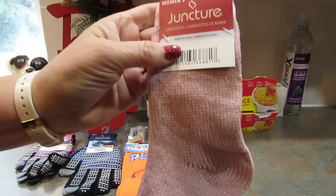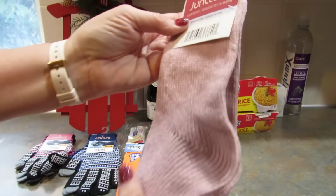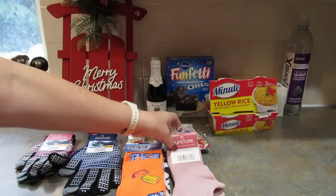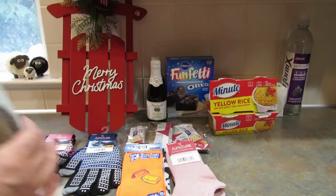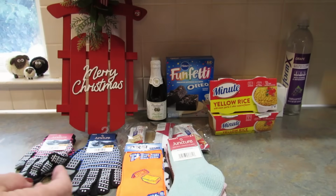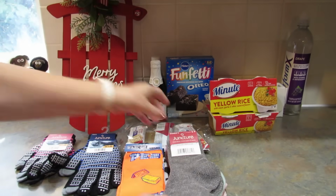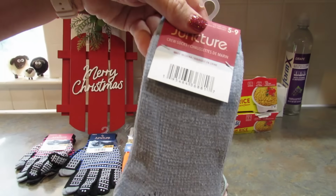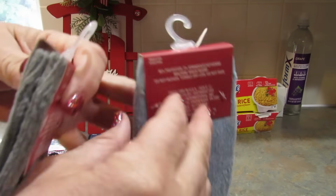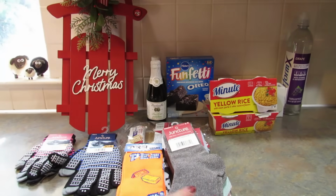And then they had these crew socks that are just so soft. Now they're Juncture, so I don't know if they're gonna stay soft or how well they're gonna fare in the washer and dryer, but they were just so soft. So I got a pair in pink. I got the mint green ones. I got them in gray. And I also got them in blue. Like I said, they are just so soft that I had to have them.